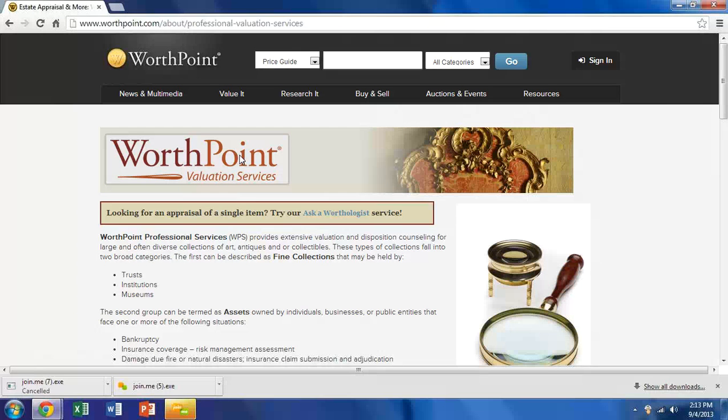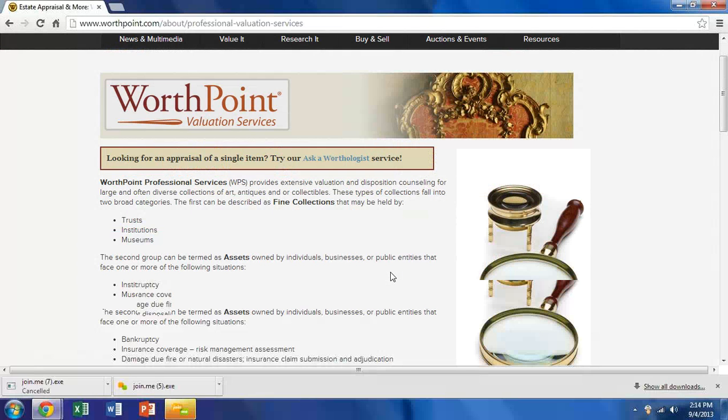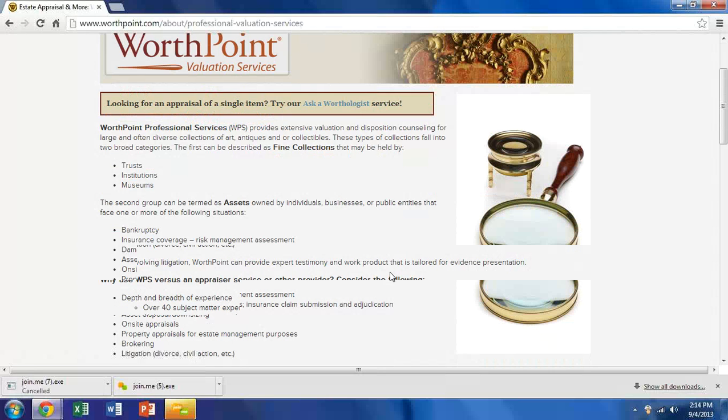And the second group can be termed as assets, which are owned by individuals or businesses or public entities that face several different situations, things like bankruptcy, insurance coverage, damage due to fire or other things of that nature, downsizing, on-site appraisals, and more. So WorthPoint can provide expert testimony and work product that's tailored for evidence presentation if necessary in any of those situations.